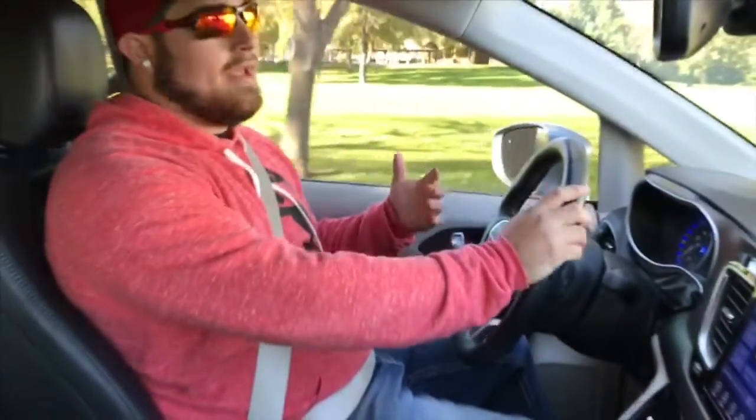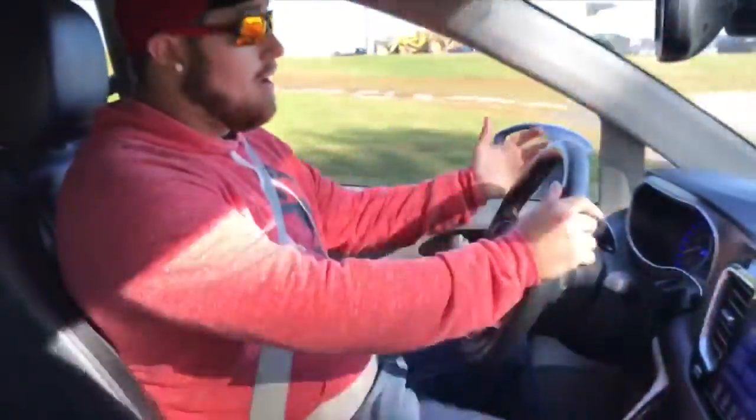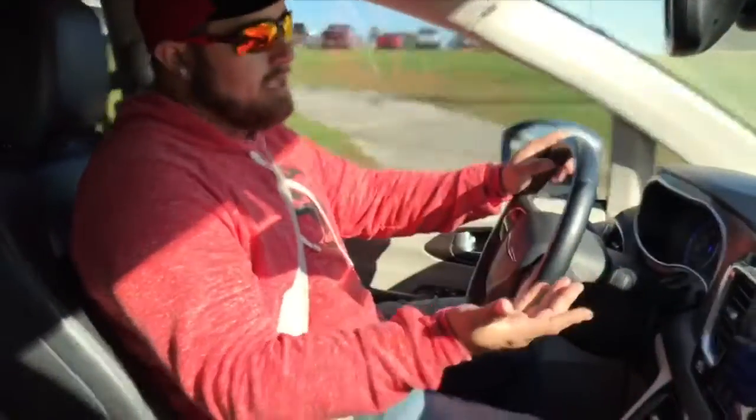For being a van, it doesn't feel that big. It's very comfortable. So far, it accelerates pretty decent. I mean, for a minivan, it accelerates really decent.